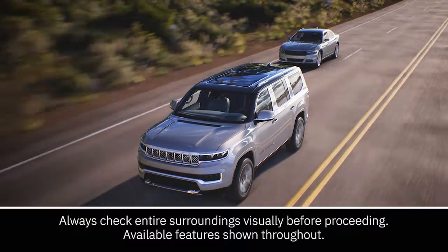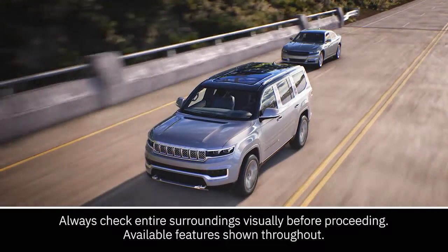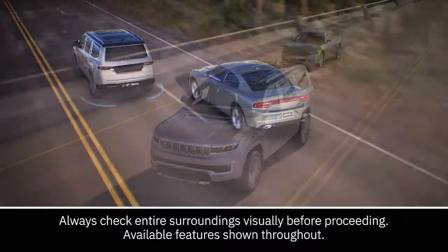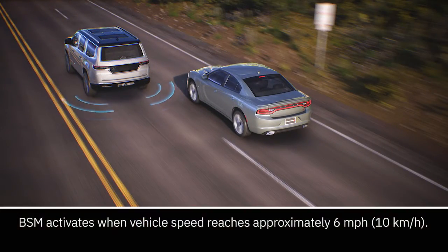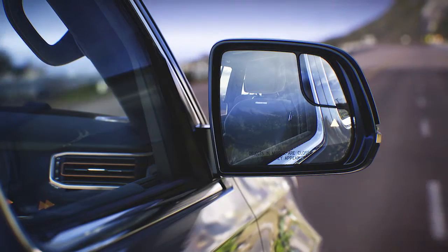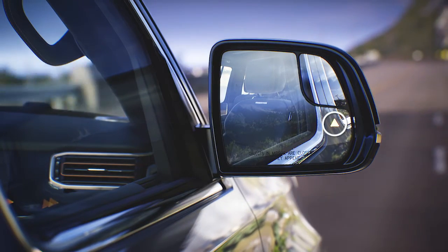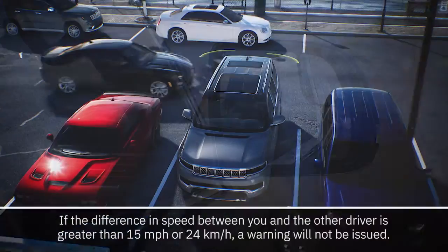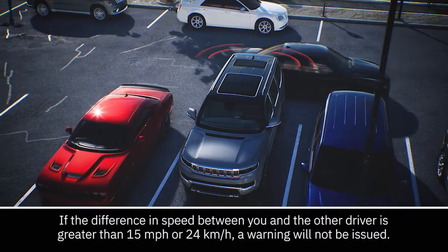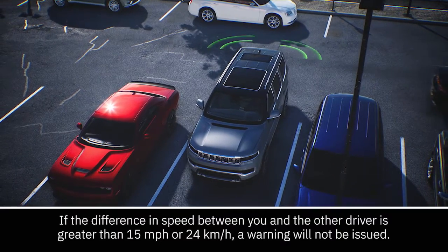If equipped, blind spot monitoring warns you when other drivers enter a blind spot zone from the rear, front, or side. The zones cover about 1 lane on either side, starting at the outside mirrors and extending beyond the rear bumper. If an object enters the zone, the BSM light will appear in the corresponding outside mirror. A warning will also be issued if a vehicle enters the rear detection zone from behind.